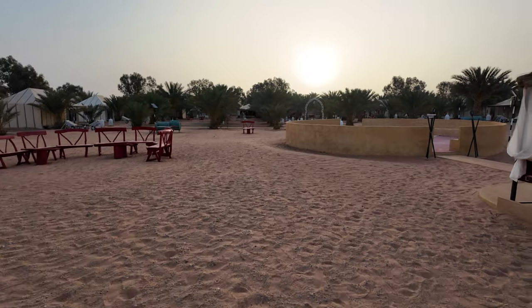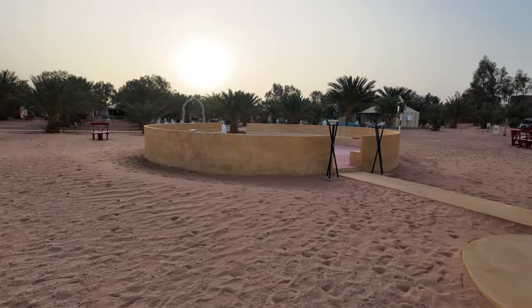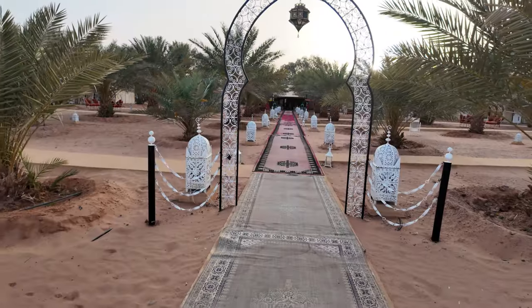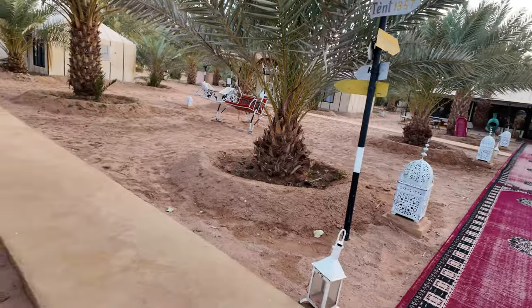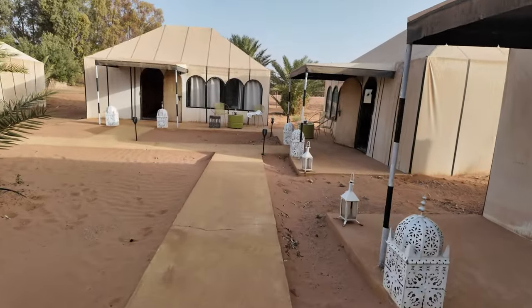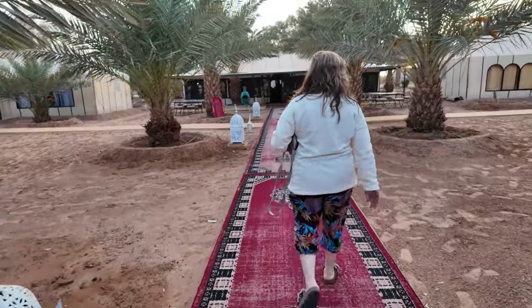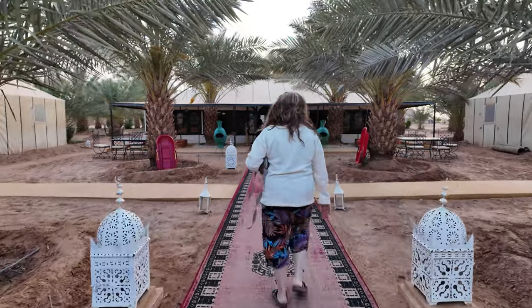This is our camp in the Sahara. We came in last night, so this is what it looks like by daylight. Came out here later when the fire was going and the drummers were drumming and had a bit of a dance. It was a really nice evening. This is a bit of a fancy camp. I don't think this is the way the traditional traders used to camp when they crossed the Sahara. This is our humble abode. This is the restaurant down the end. Yes, I said restaurant. In a camp.